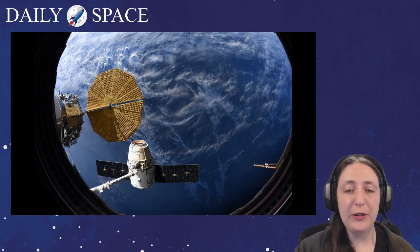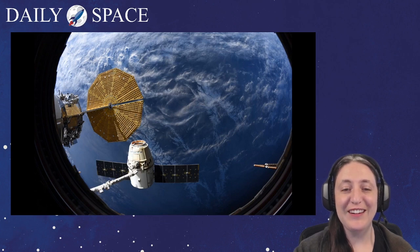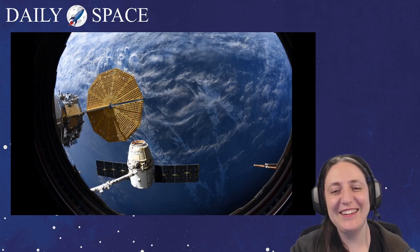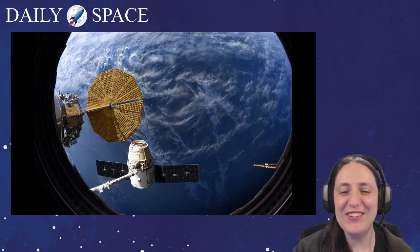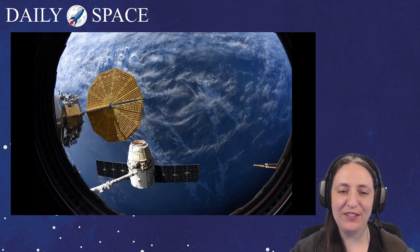The Dragon performed three departure burns under the control of NASA controllers in Houston using its onboard Draco thrusters. After clearing the ISS, control of the Dragon was turned over to SpaceX Mission Control in Hawthorne, California. The deorbit burn was conducted at 1758 UTC. After shedding the unpressurized trunk, which is full of junk, Dragon splashed down off the coast of Baja California, about 815 kilometers south of Los Angeles.